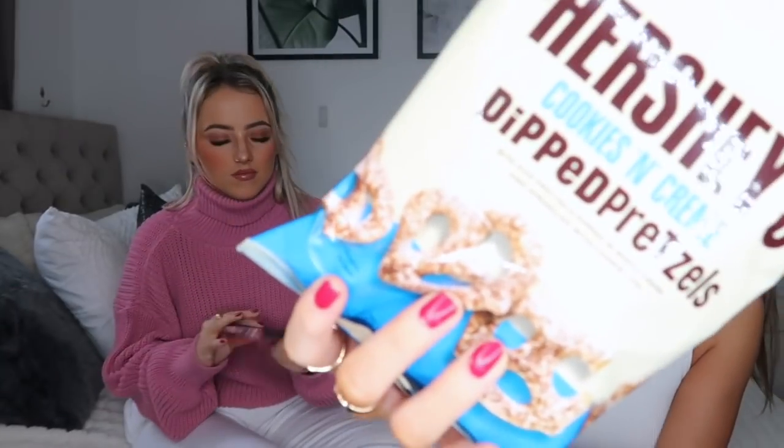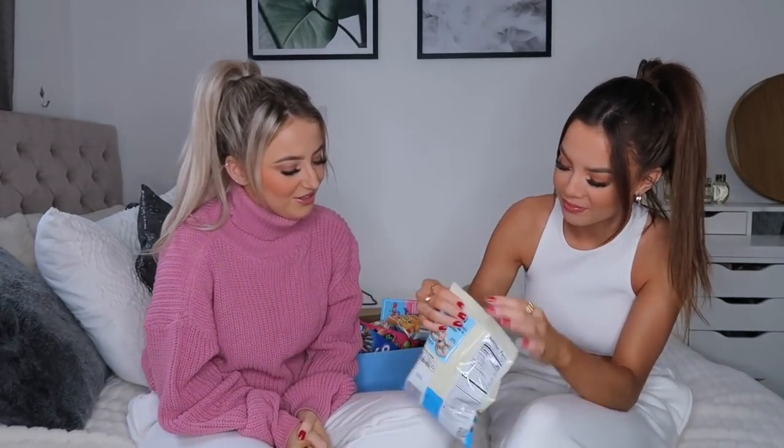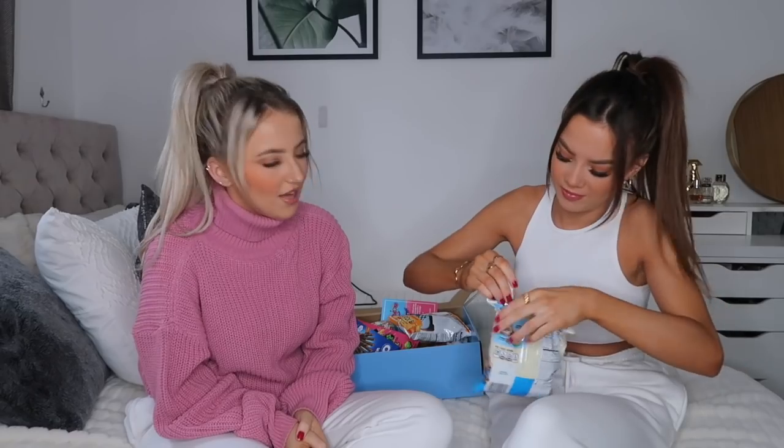So, first of all, we've got the Hershey's cookies and cream dip pretzels. I love pretzels and I love cookies and cream. Oh my god, they look so good. Are these actually from America? I'm so confused. I don't know. They're UK based. Ready? I'm ready. Look at it.